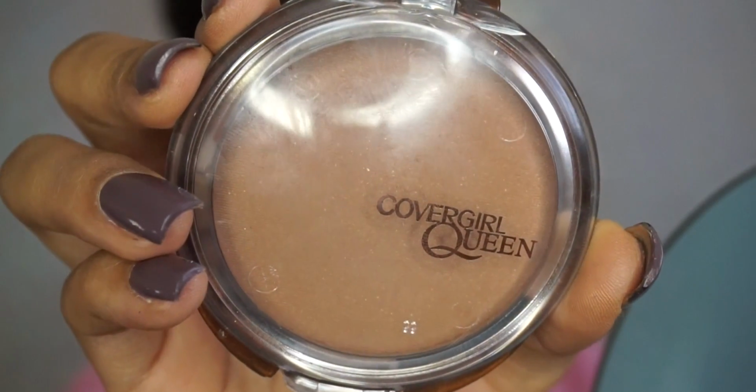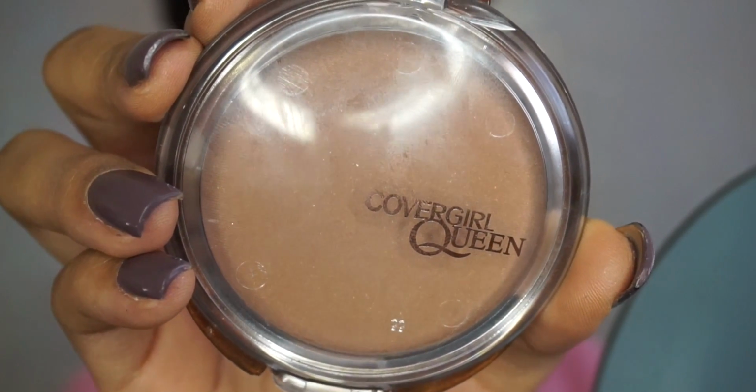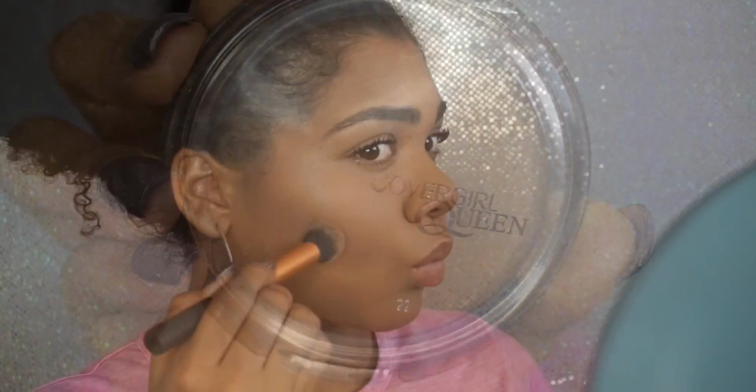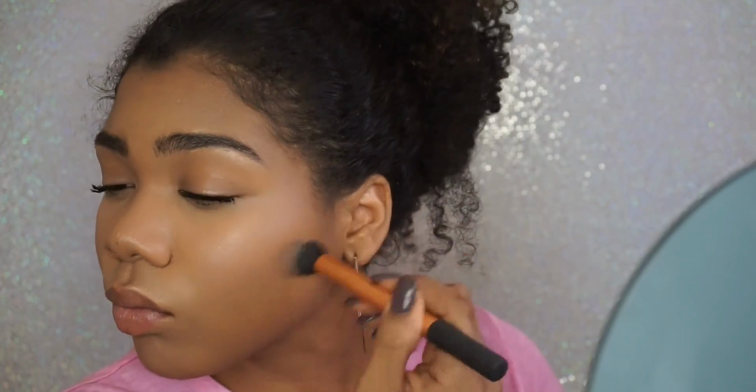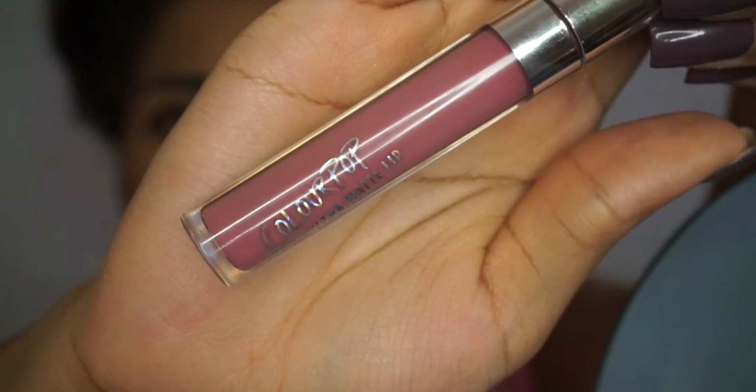See? Now for more bronze, because I love being bronzed, more bronzer, I'm going to go in with the Covergirl Cream Bronzer. It's the middle shade, and I'm just going to intensify my bronzing. Kind of use it like a contour powder, but it's a bronzer, so you know. Get that face snatched, honey.